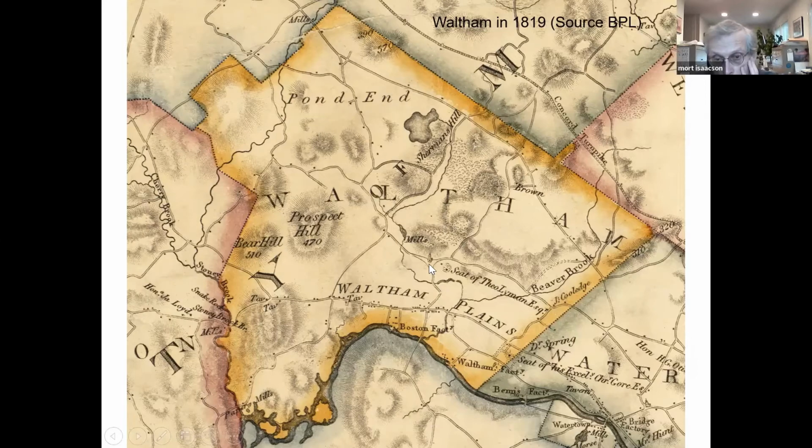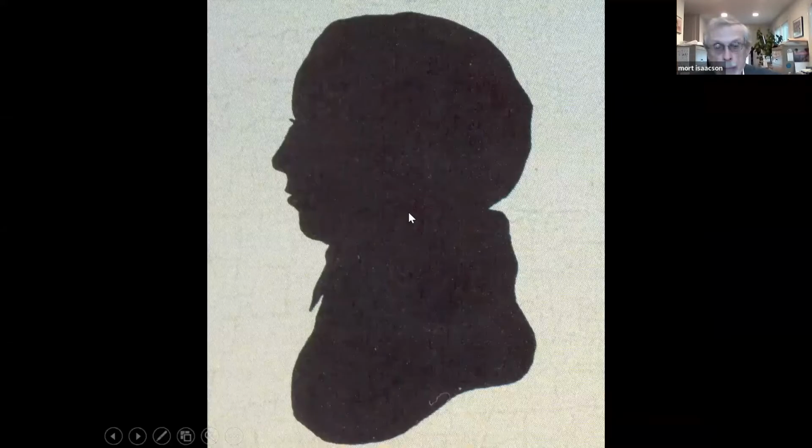Pleasant Street was actually laid out in 1669 as a cow path, a path through the forest to move the cattle herds from Watertown Center up into the meadows for summer feeding that were up here in Waltham. So the town's history certainly goes back very far. However, once the Boston Manufacturing Company came to town in 1814, everything changed.